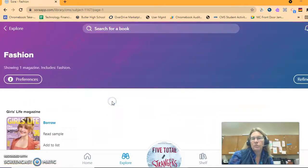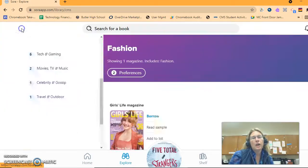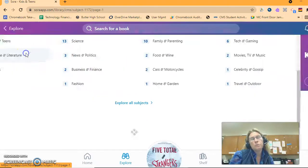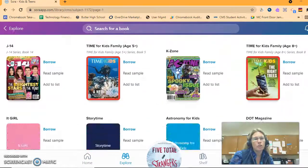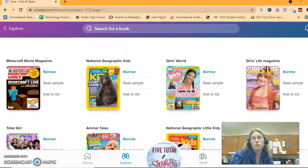Let's look at fashion, mostly for our ladies. We have Girls Life. We have a few others as well. So you'll have to look into our list. But there are a bunch of magazines that you'll find interesting. Again, like I said, some are written younger than others, but they're still there and they're there for you to use. There are a multitude of issues too.